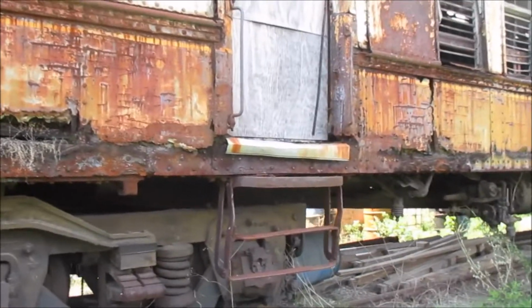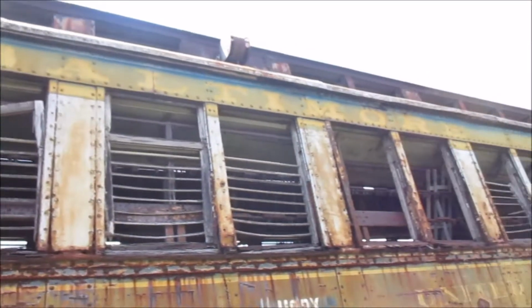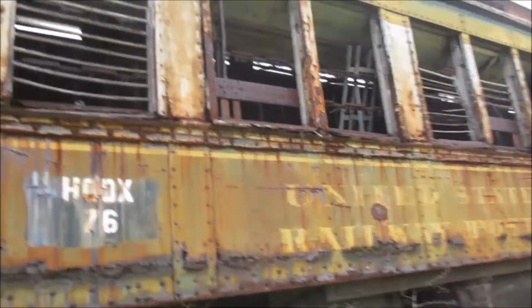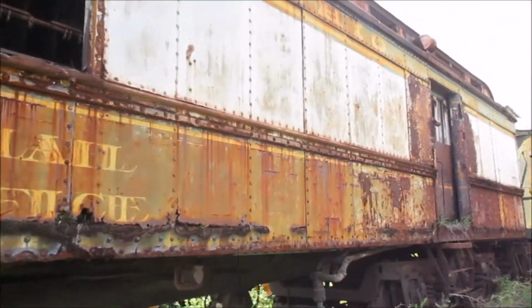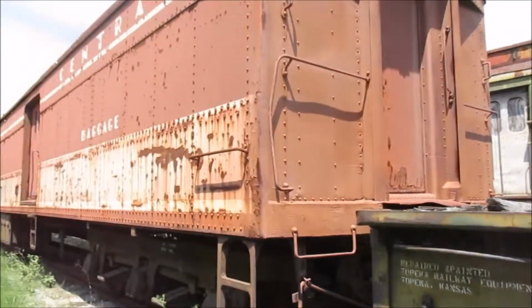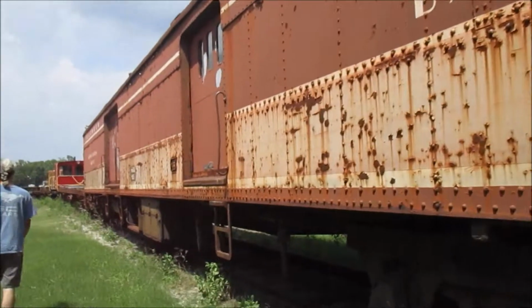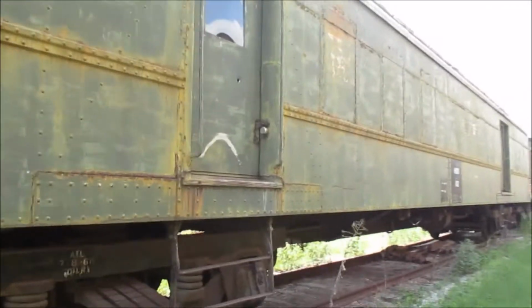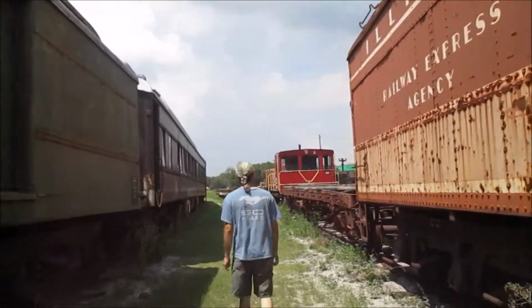Oh my God, this belongs to the post office. This is badass. Look. It carried mail. What does it say? Baltimore and Ohio. Yeah, this was a mail car. Is that the coolest thing ever? Illinois Central baggage. So cool.